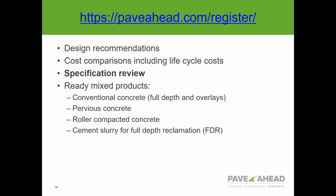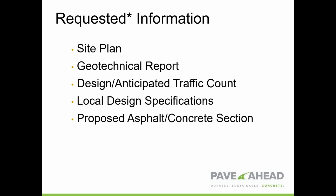The sky's the limit really at what we can do, but it's all based on what you provide us. The best information we give you comes from the best information you give us. If you provide us the site plan, the geotechnical report, the anticipated traffic count, those are the three main pieces we need that Amanda talked about in the tables that are in ACI 330.